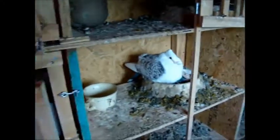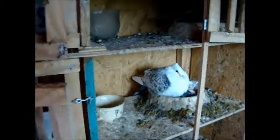I don't know if y'all can really tell, but it is wet in here. If I do this, you can probably see how dark those pine shavings are compared to the ones right on the top, which are a little drier. So I'm gonna have to scrape all of this out, and hopefully I'll get it done this afternoon before I go to work, because like I said, wet lofts are a very bad thing, and I do not want to leave it like this any longer than I have to.